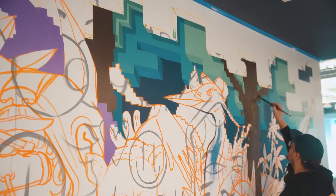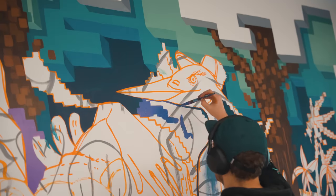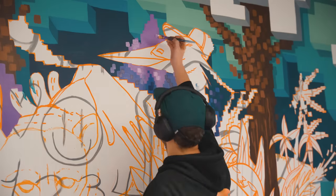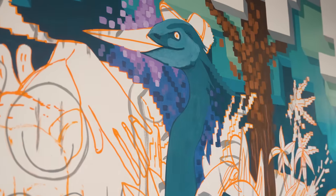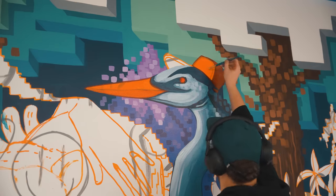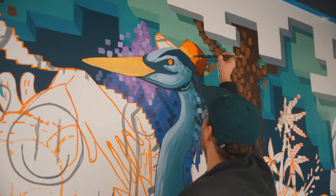Inside the portal is kind of a digital world, so I painted a lot of pixels and jagged elements like it's an 8-bit world in there, and then it slowly becomes more realistic as the creatures emerge from the portal. I've never painted with this pixelated effect before, and I think it looks really cool. It's always really exciting to learn a new technique, and it might be an idea I want to play with a bit more in the future.